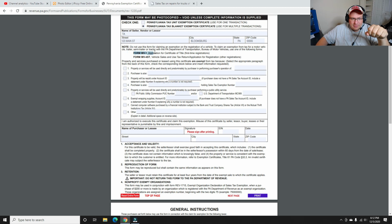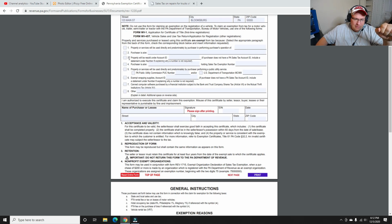There's two other forms here that they refer you to, which is MV1, Application for Certificate of Title, or MV4ST, Vehicle Sales and Use Tax Return Application for Registration. Okay, but for this very purpose, we're not buying the vehicle, we're just buying parts. So we're going to skip over that. Go right to the next part here.